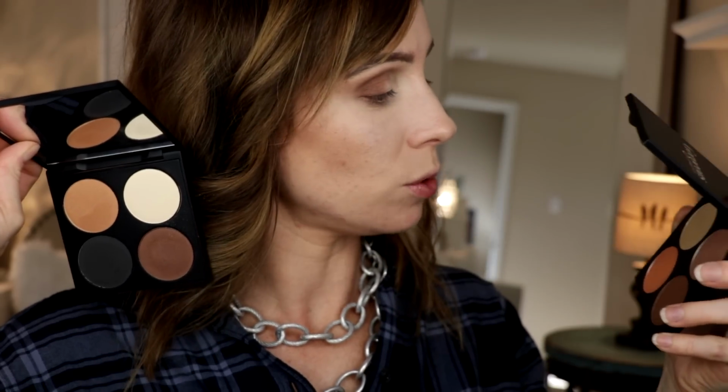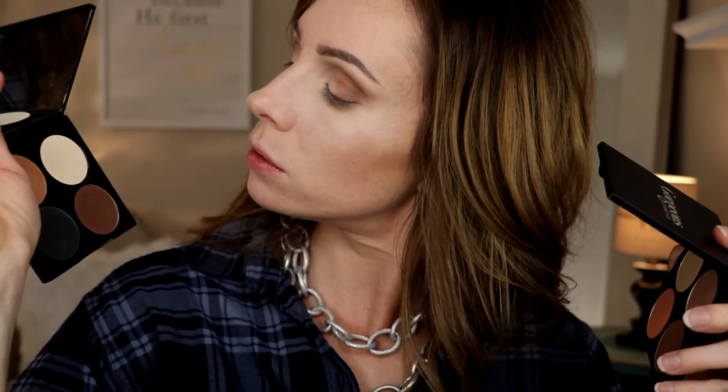I have wrinkly, crepey eyelids, and it's genetic. My mom's are the same way, and so I know where they're headed. And already when I wear certain shimmery shades, it can enhance that and almost not be flattering, you know. And so these are nice. It's not overkill sheen.